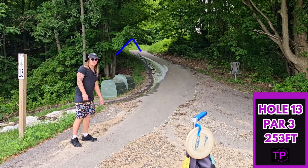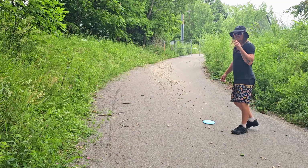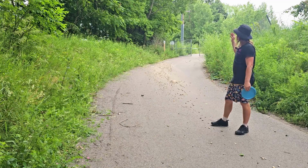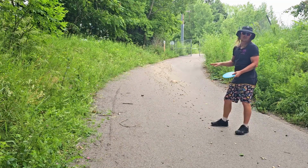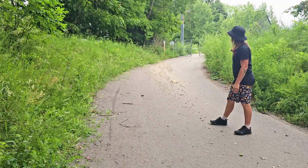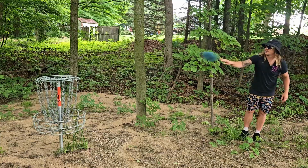All right, we hit some branches, landed in the middle of the road, perfect. Believe it or not, there actually is a basket tucked up in the middle of the woods up there. I couldn't make this up if I tried. I'm guessing we're still about 60 feet away for the 2, and we're not trusting anything right now, so we're sending the Rock 3. All right, hopefully we can get our par.